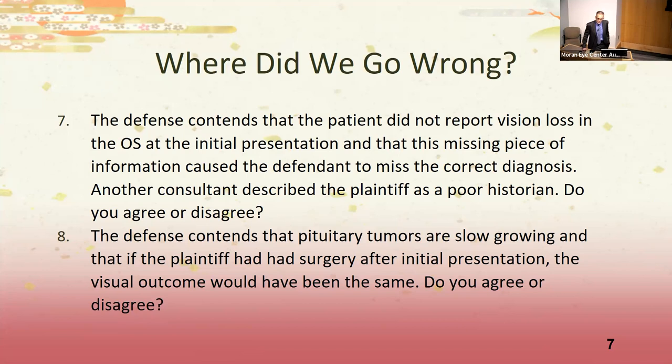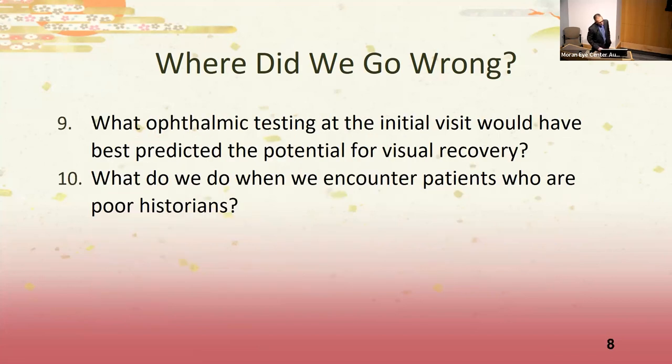That's hard to say. Actually, I'm going to push that question off. Dr. Kirsten was asking, because the nerve was pale at the initial presentation, isn't that proof that her prognosis was poor? I'm going to push that off to one of the residents, because that's another question we've got coming up in the time we have left. Dr. Wilkinson, currently rotating on neuro-ophthalmology: what ophthalmic testing at the initial visit would have best predicted the potential for visual recovery, which directly addresses Dr. Kirsten's question? So an OCT. Yeah. Sorry, saved by the bell.